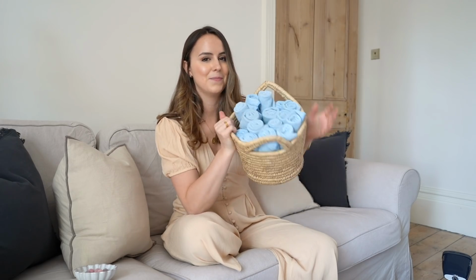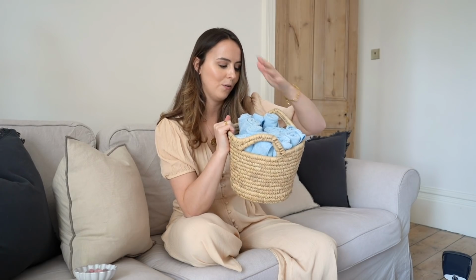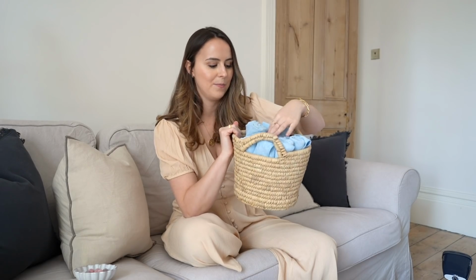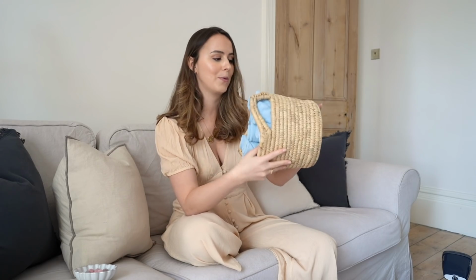We used to have some darker cool colors, but they kept losing their color or turning everything else black. So we went for these blue ones, which don't really go with our theme, but they are much more practical. And this basket is from H&M and the other one is from HomeSense, who do a really nice selection.